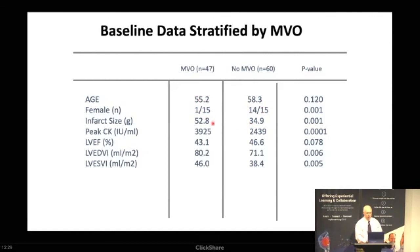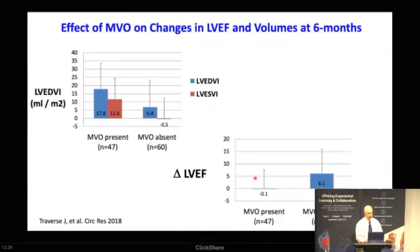Infarct size was significantly higher if you had MVO as expected, just like peak CK, again, a surrogate of infarct size, was significantly higher. The ejection fraction with MVO was significantly lower, 43 versus 46, and the LV volumes were significantly higher, end diastolic volume of 80 versus 71, and end systolic volume of 46 versus 38. So again, you see how MVO creates a totally different class of patients that are at much higher risk.